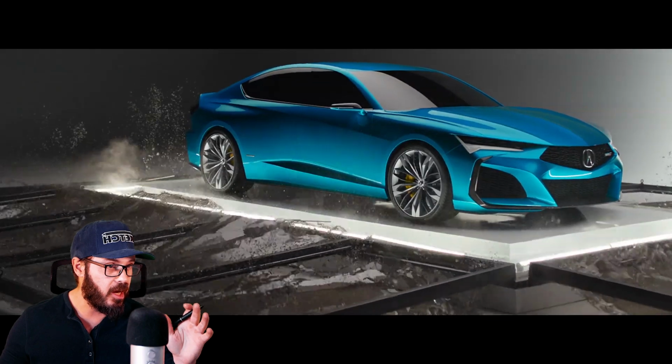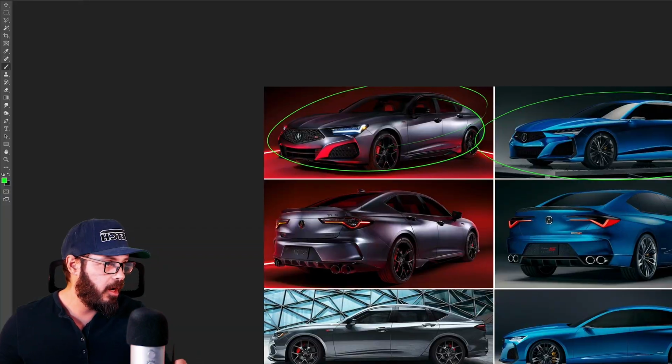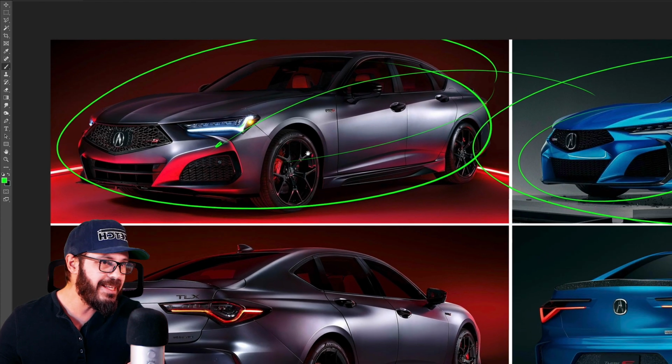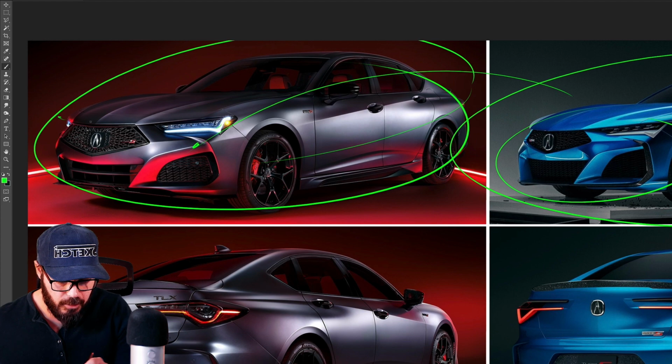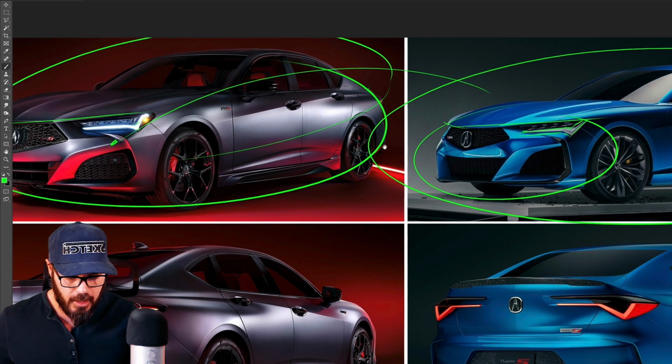noticeable in a side view, but have a look at the front end. The transition from the concept here looks really good in the production version. All the features are pretty much here. We have the same treatment of the front end with this line, very aggressive line, and then the headlights going in here with the typical Acura shape of the daytime running lights.